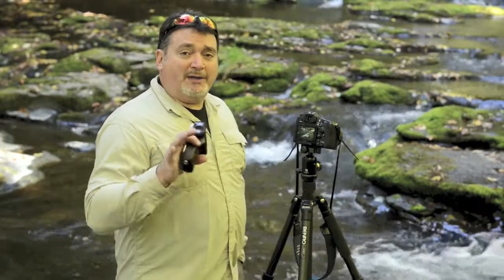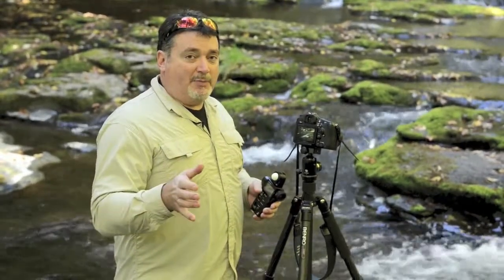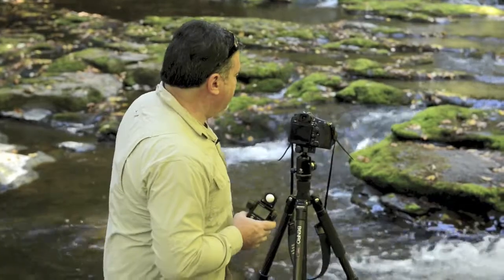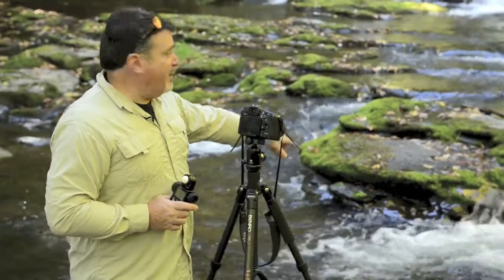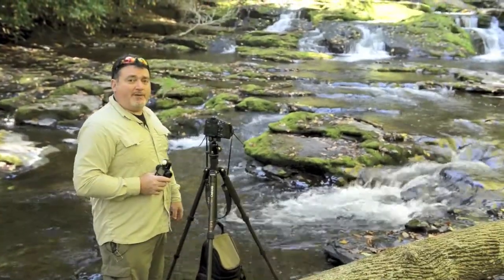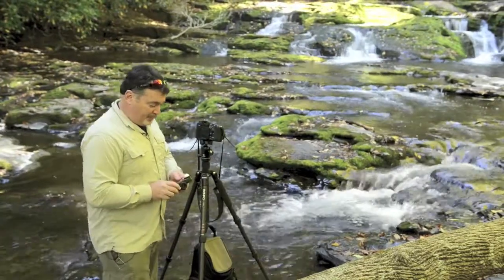What I want to do is isolate out just a couple of these cascades so that they become the subject, and I'm also going to try to position them so that they're in a strong position compositionally. So I think the first thing I'm going to do is focus on this one right in front of me. Then I'm going to start to section off this cascade here and see what we can come up with. So let's give that a try.